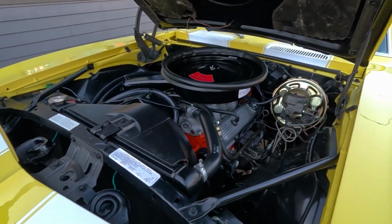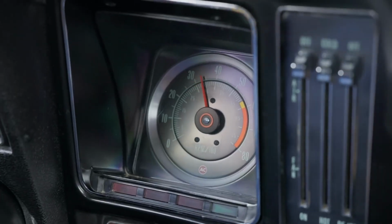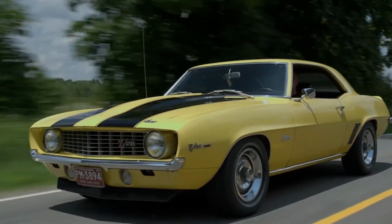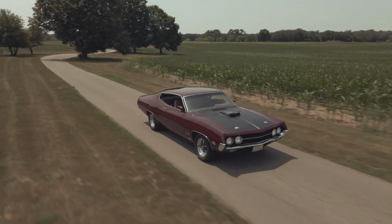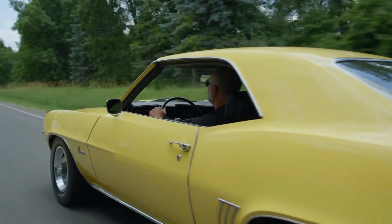This setup produced 290 horsepower at 5,800 RPM and 290 foot-pounds of torque at 4,200 RPM, though it was factory rated at 290 horsepower due to the industry's practice of underrating engines for insurance purposes.